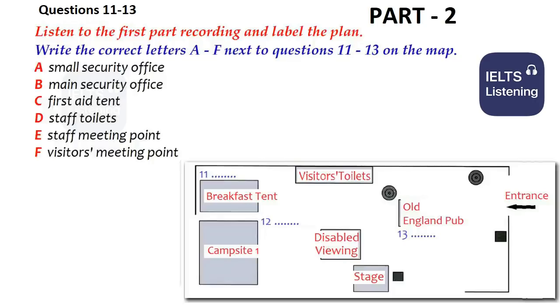The visitors' meeting point is, as you can see, in the centre of the main area, between the breakfast tent and the entrance. Now, another important facility is the first aid tent. This is a big, round tent, so you can't miss it. It's on the right-hand side of the entrance, again, as you come in.